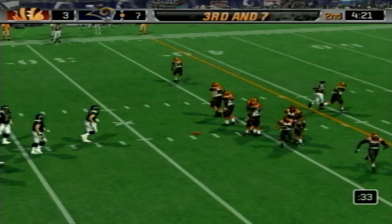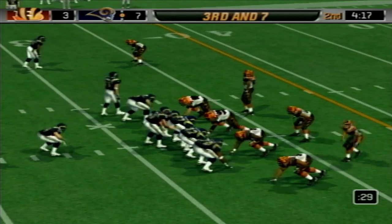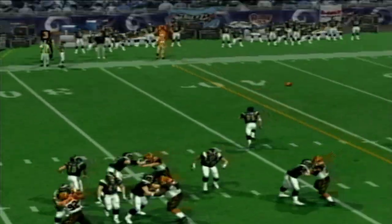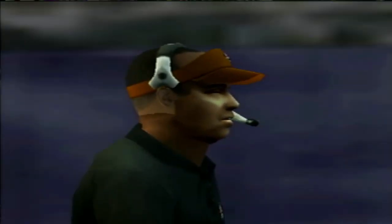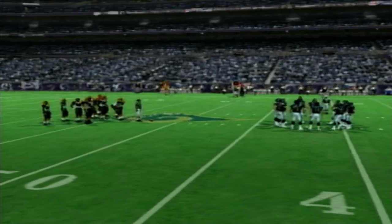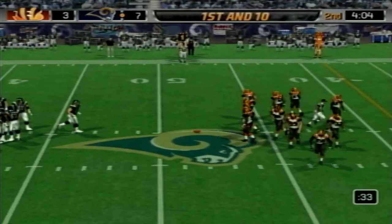Ball on their own 32. Cincinnati comes out in their nickel package. Gets rid of it. Williams pulls him down. He read the defense well, came back to his left, and completes it for a first down. Ball at about midfield.